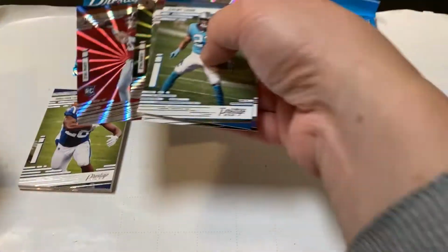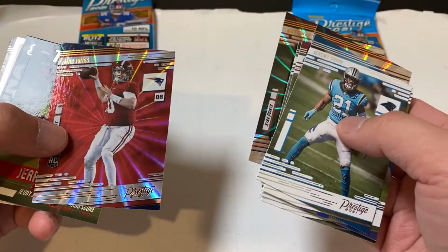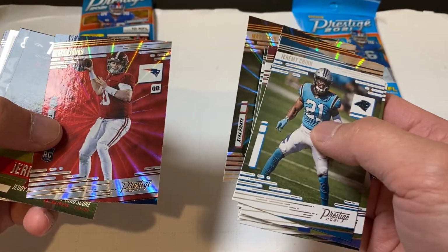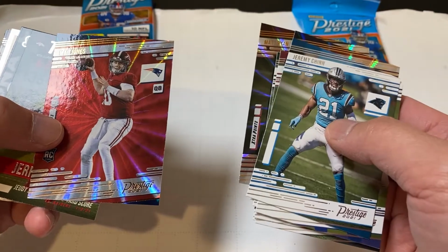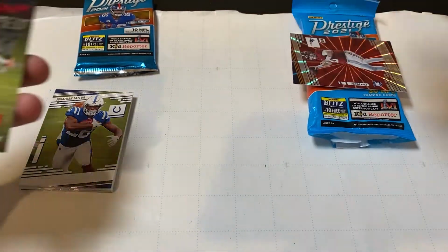Oh, wow. You know, I actually got a Mac Jones rookie too from the Score 2021 when I opened those two packs, and I did a video on it too, so you can watch it on YouTube. We just leave this card here. Mac Jones on the fat pack right here.